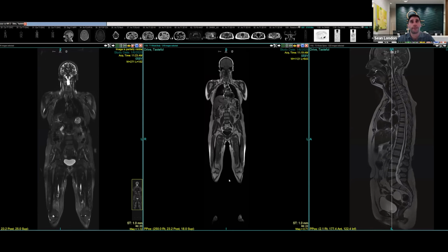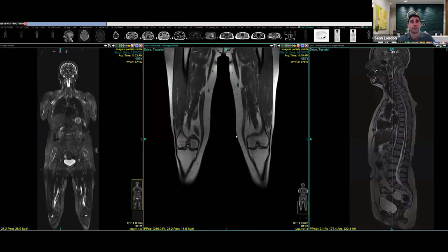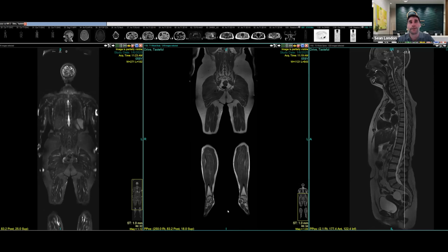Same thing with the knees. I just zoom in again, looking at each knee. Also look pretty darn good here. And then the ankles. The ankles can be pretty challenging for us, depending on how the feet are positioned. But we still give it an evaluation to look for any kind of significant arthritis or swelling going on, and I don't see anything here.